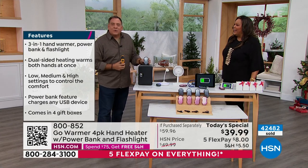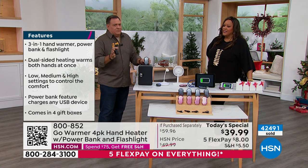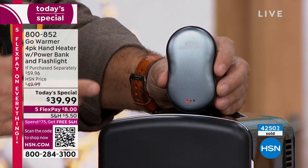Yeah, it's the craziest thing. Like the ones that are chemical that you break and you shake, those things are hideous and you throw them away. These are absolutely gorgeous and you're going to be happy to carry this with you every day to charge your devices as well. But let me show you something.